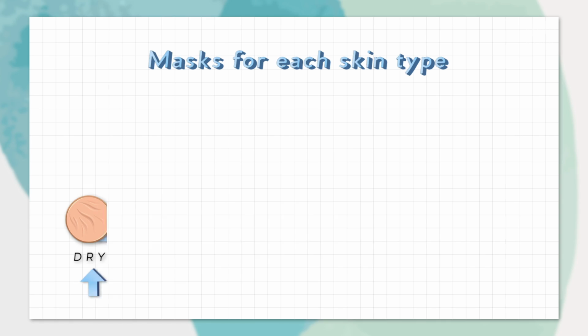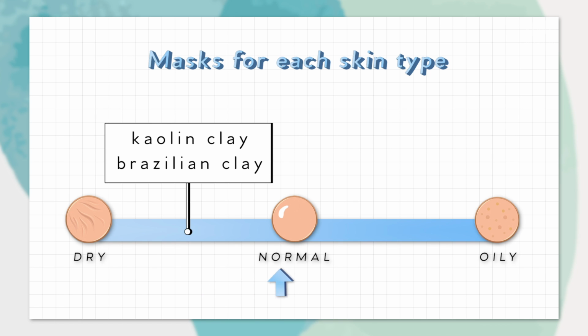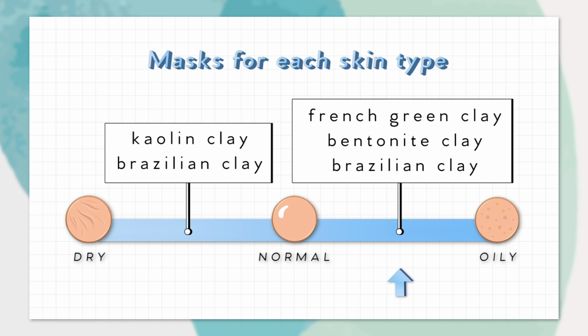So to summarize all of the clays, for dry to normal skin, Kaolin clay and Brazilian clay would work great. And for normal and oily skin, the French green clay, bentonite clay, and Brazilian clay would work best for you. So those were all the different types of masks that you generally see on the shelves of Sephora, Ulta, or any beauty store. So hopefully you get the subtle differences and what you should reach for when your skin is more dull, which is more nourishing, and when you're feeling congested, it's more like drawing impurities with clay and mud.